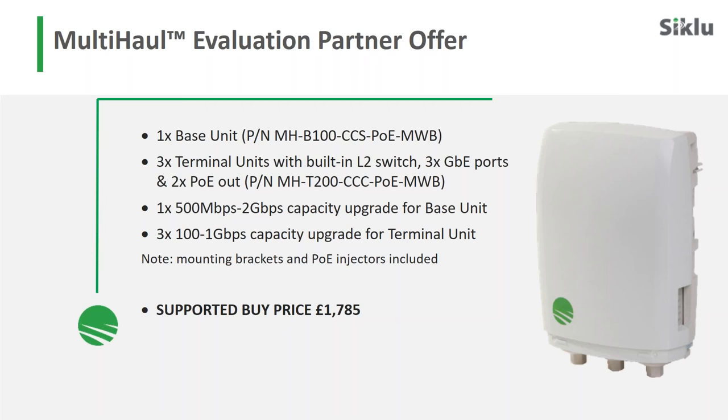Now, there is a supported buy price of this, so a subsidized buy price supported by Siklu, and the buy price for the entire bundle is £1,785. As I said, it's limited to 20 customers. We've got 20 of these bundles to support, inclusive of all the products you see there, everything you need to establish 3 gigabit enabled customers from a 2 gigabit enabled base station.